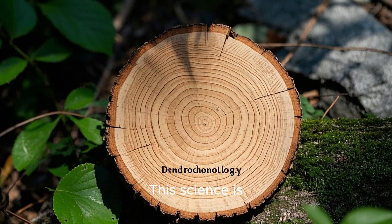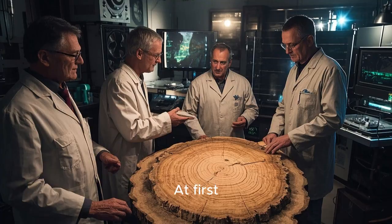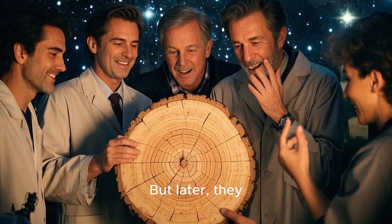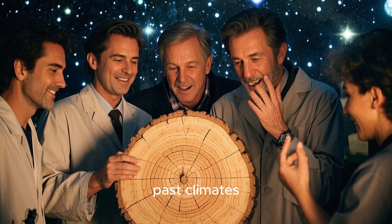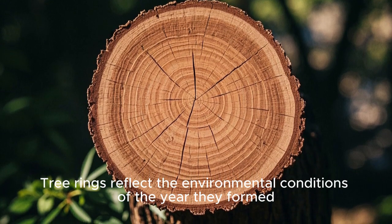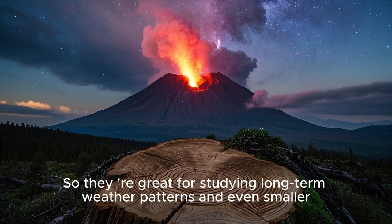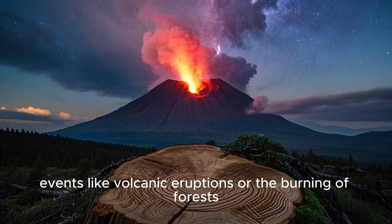This science is called dendrology. It's been around since the 1960s. At first, scientists thought studying tree rings would help them predict earthquakes, but later they realized it could tell them about past climates. Tree rings reflect the environmental conditions of the year they formed, so they're great for studying long-term weather patterns and even smaller events like volcanic eruptions or the burning of forests.